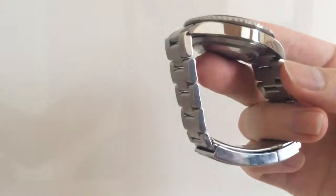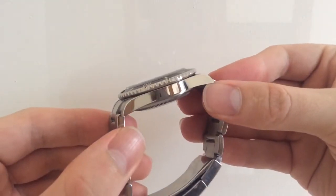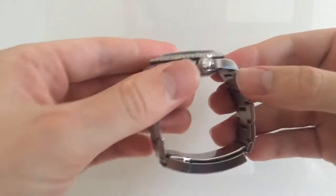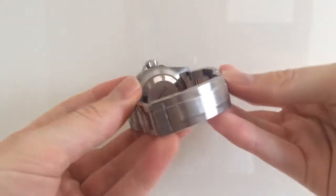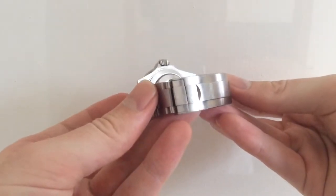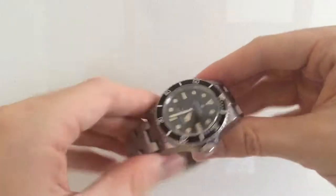The watch is still in pretty good condition, but I have worn it very often and I have used it very often. I'm surprised there aren't more scratches on here, but there's a few scratches on the clasp, as you can expect. The underside of the clasp has been used. Let's do another wrist shot.